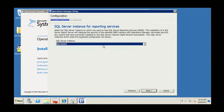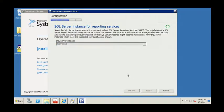You can then choose your SQL Server Reporting Services instances. And again, this was one of the big pain points in the previous release. I've actually simulated a little failure over here to show you how we have improved it. SQL Reporting Services, or Ops Manager Reporting Services, was probably one of our number one call generators in the previous release. And so the product team has made a big effort to improve that experience for customers.